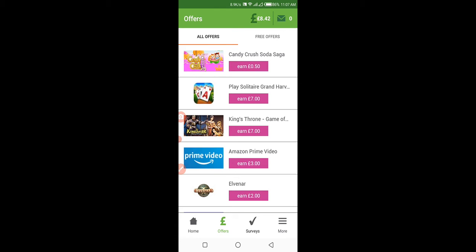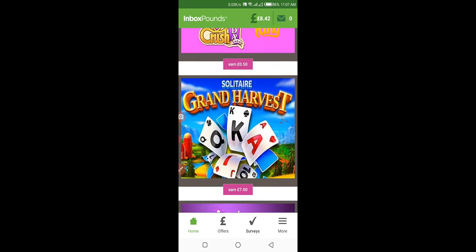It's just a way of giving back to the companies, to let them know they're actually doing something people wanted, or they're doing something people don't like. You get it? So that's just the whole idea. So these are offers you could take.